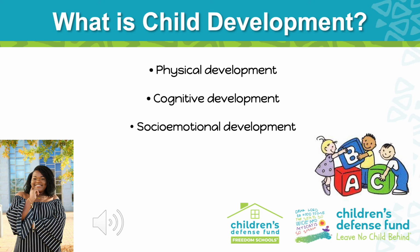Within the CDF Freedom Schools program, this information is pertinent because it allows servant leader interns, site coordinators, executive directors, and project directors to better understand what is developmentally appropriate for each child. In CDF Freedom Schools, this information is taken into account through the use of levels. The integrated reading curriculum is designed to pique the interest of each scholar through the exploration of developmentally appropriate books and activities.